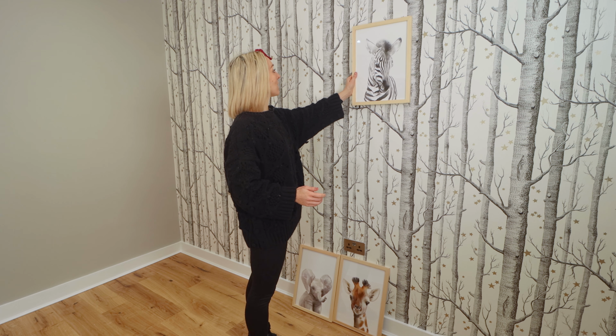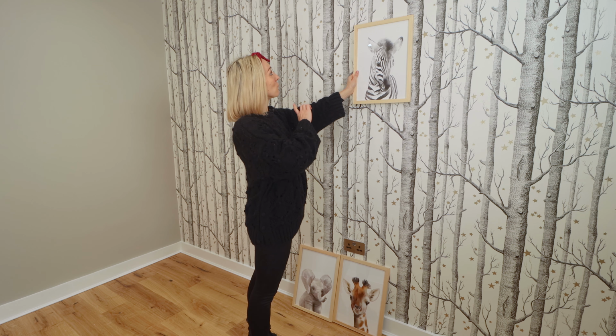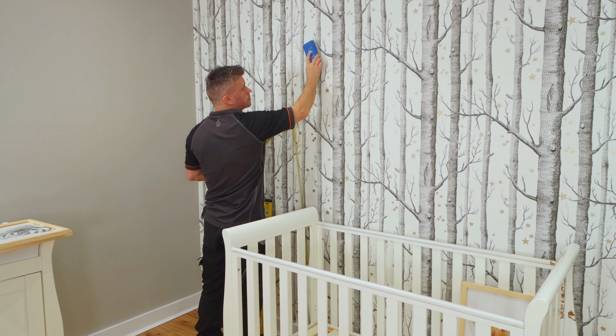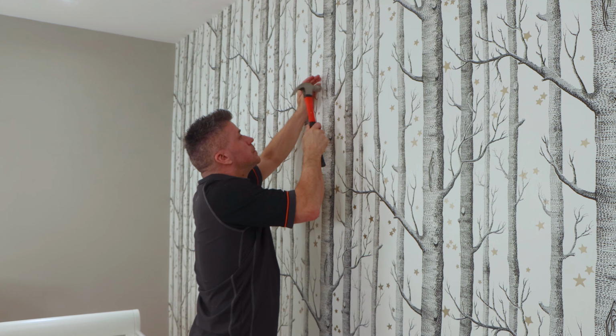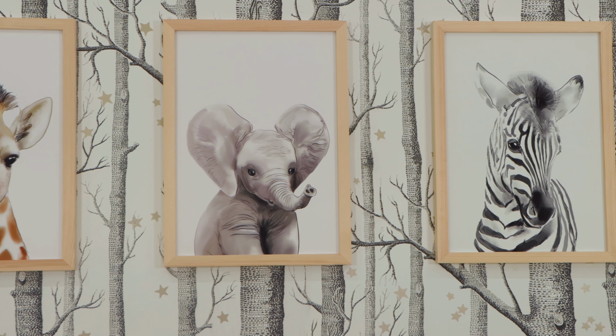So I've got these really cute animal pictures. I got them from Etsy, and they're going to go directly above the cot, right in the center of the room on this gorgeous feature wall. There's going to be nothing else on there because it is so busy, but how cute are they?